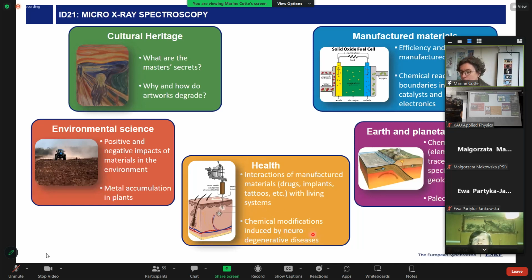neurodegenerative diseases. Earth and planetary science are important as well, where users will use X-ray fluorescence and spectroscopy to get chemical signatures, such that they can deduce information about geological processes or also study paleoclimate.